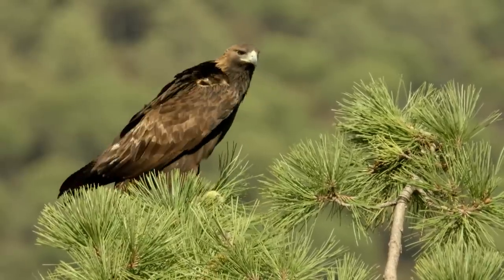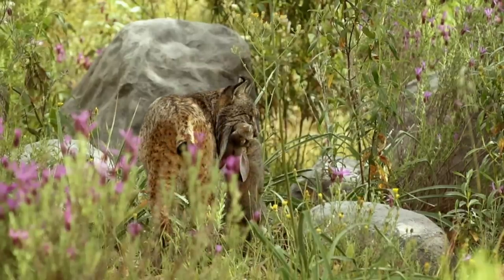The young male took advantage of the eagle being busy preening to beat him this time.